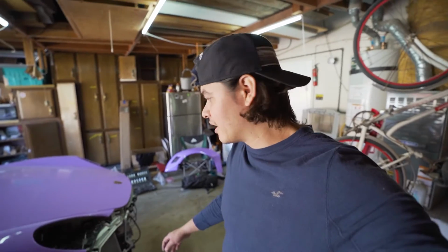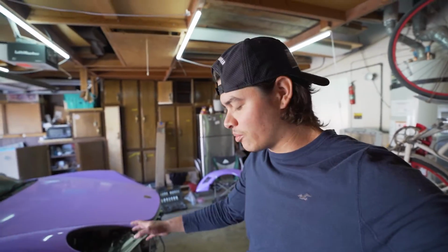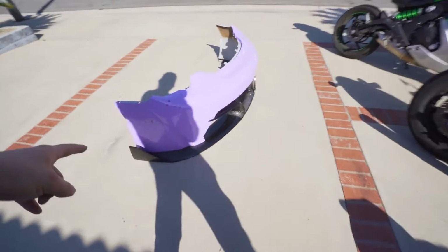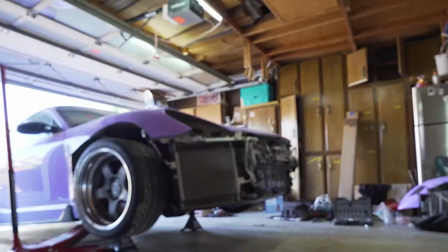Okay, so there's a lot of stuff I haven't shown you guys. The whole front end is disassembled. Front bumper, flares, everything. What I have done here, I put on the front splitter, so we went and picked this up yesterday. The splitter is kind of like the rear diffuser. It's not perfect. It is what it is. It's now time to put the bumper on the car.